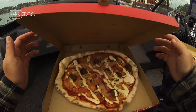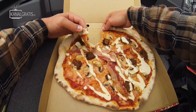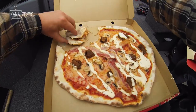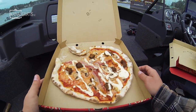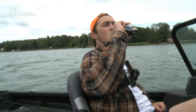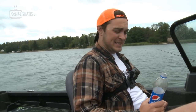So this is how to tackle a bad day of fishing. Look at that. It's gonna be perfect. Yummy, yummy. Mmm. So this looks like Pepsi. It's not, it's actually coffee. It's not too easy to drink out of this. Get you up in the morning at least.